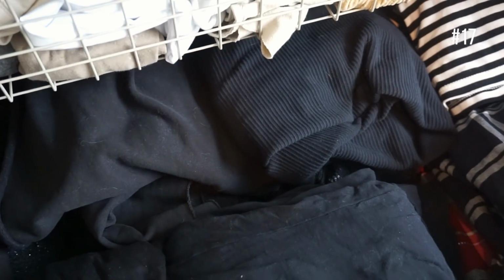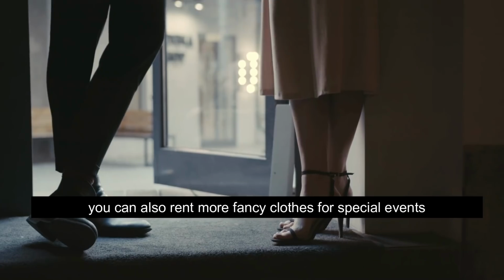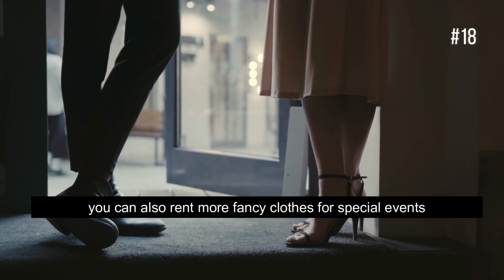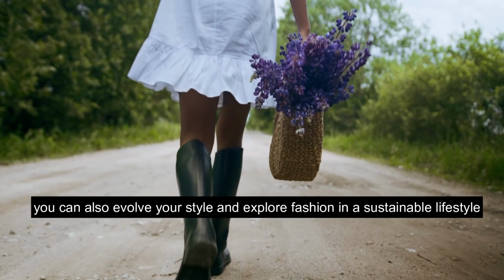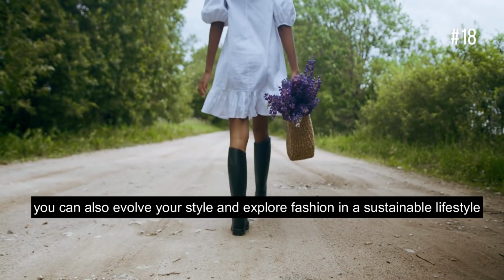Here you bring all the clothes that you don't wear anymore, and this is a perfect way of giving your wardrobe a new puff of air without spending a dime. You can also rent more fancy clothes for special events, which is more sustainable and economical as well. You can evolve your style and explore fashion in a sustainable lifestyle.